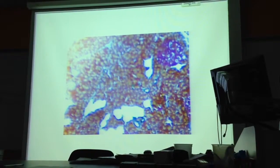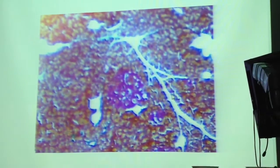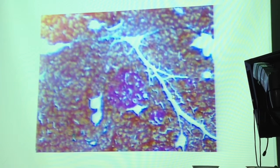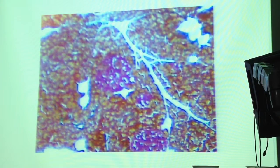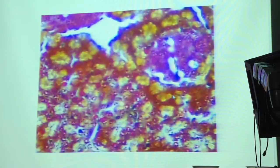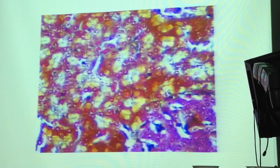That was the dark stained tissue, surrounded by lighter stained tissue, which were the pancreatic islets, or islets of Langerhans. This one, the stain's a little bit different than what we saw in the slides before when we were looking at slides of the digestive system.